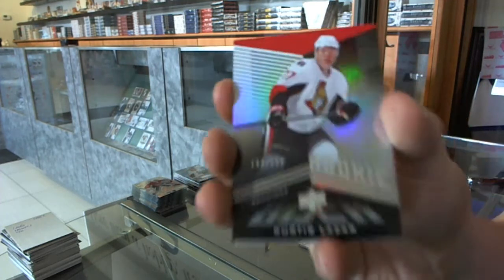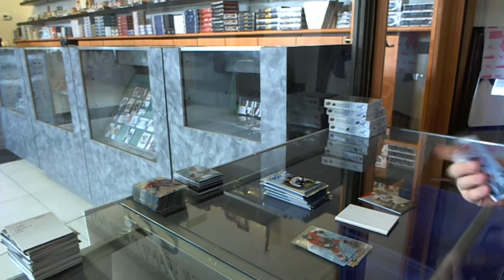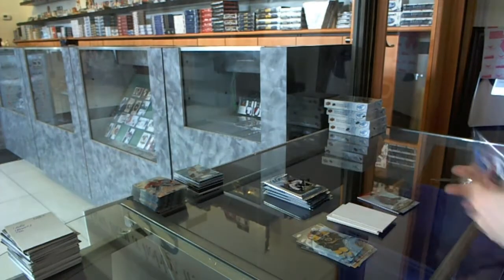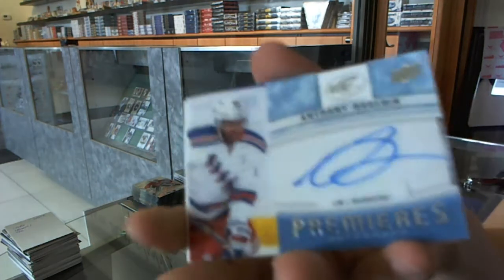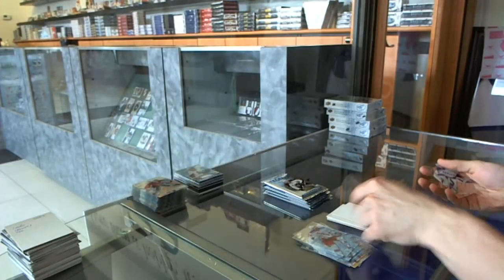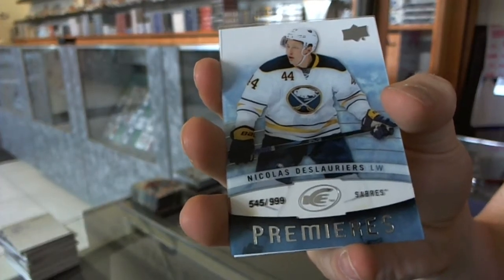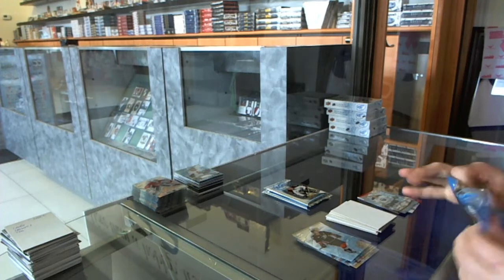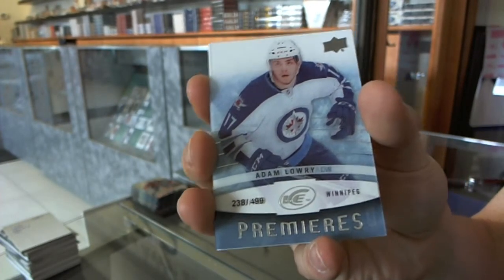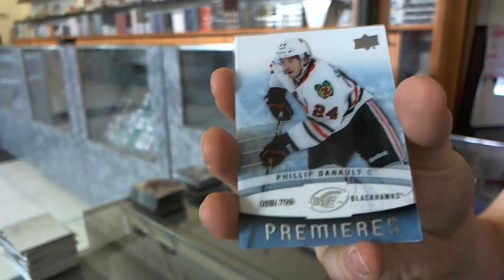Base. Got an Upper Deck Black rookie numbered to 199 for the Ottawa Senators, Curtis Lazar. Ice Premier's rookie to 999 for the Colorado Avalanche, Andrew Agozzino. We've got an Ice Premier's autograph for the New York Rangers, Anthony Duclair. Ice Premier's rookie to 999 for the Buffalo Sabres, Nicolas Deslauriers. Ice Premier's rookie numbered to 499 for the Winnipeg Jets, Adam Lowry. Ice Premier's rookie to 799 for the Chicago Blackhawks, Philippe Danault.